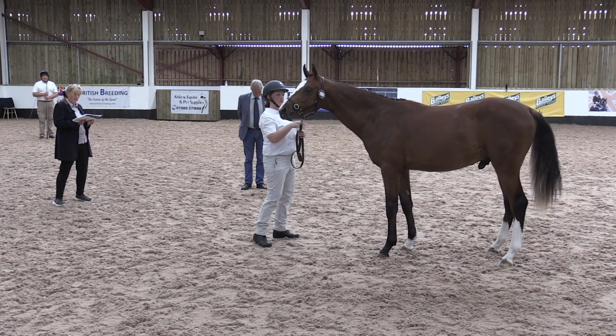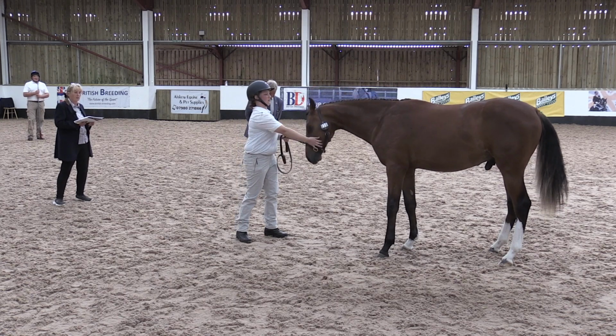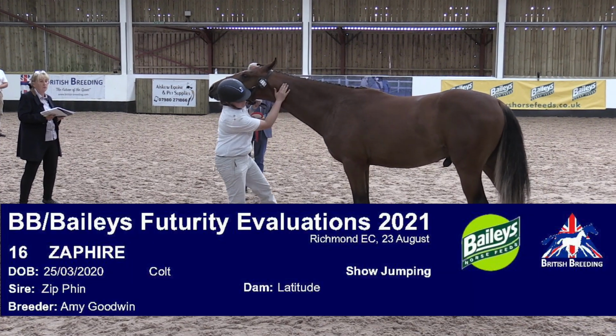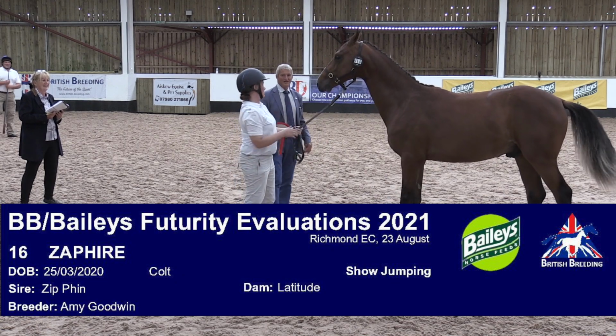Overall, we felt he was a lovely, elegant type, and the trot and the canter was a little on the forehand today, but this horse has lots of potential and scores an 8.2 and a really good gold, so well done. And a big rose up.